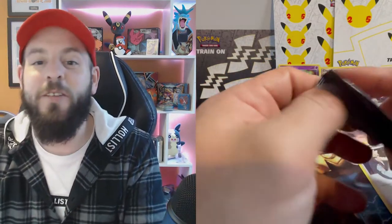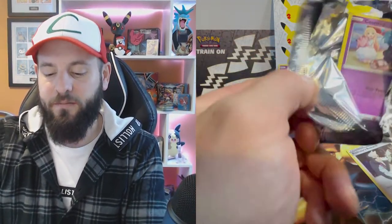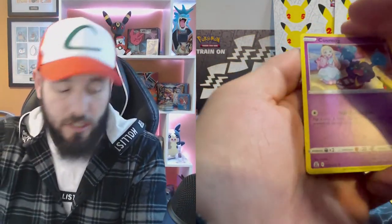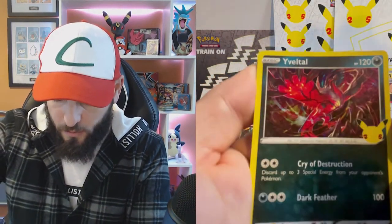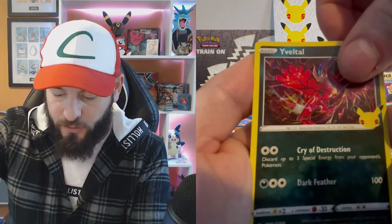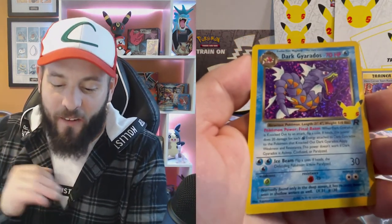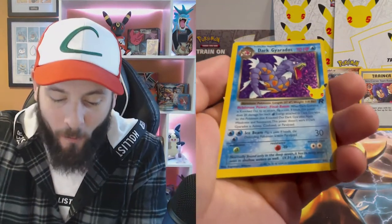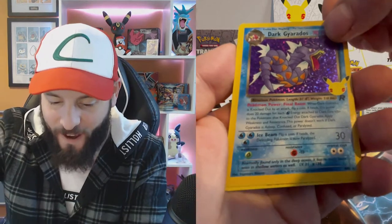So we've got two Celebrations packs. Oh, this Cosmog is annoying me, actually. But that's a nice one, though. Oh, Yveltal. Oh my god! We have got a Dark Gyarados. Oh my god, I am so happy. That is the pull of the day for me, personally. Oh my god, I love it.